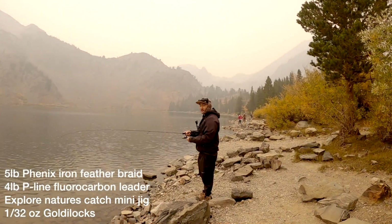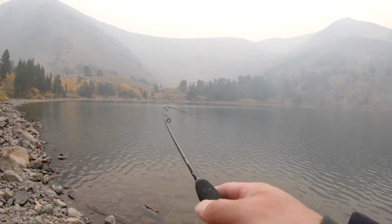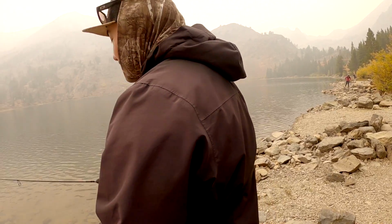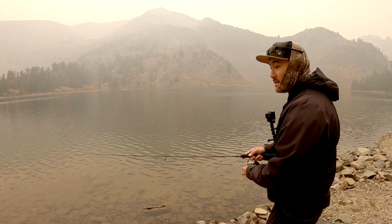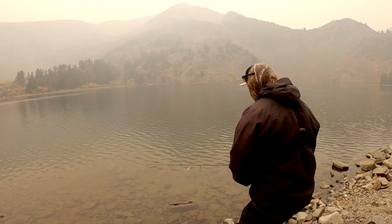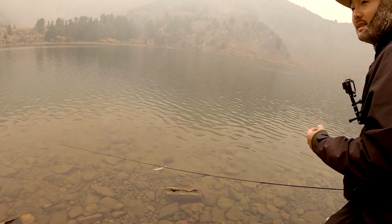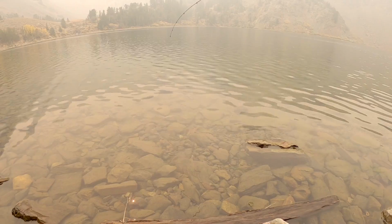All right, guys, Cary on his first one. Do the Explore Nature's Catch Gold mini jig. Woo. We're out here at Virginia Lake. You just casted that one too. Oh, I did. It's like right on the lip. It's kind of near his throat.